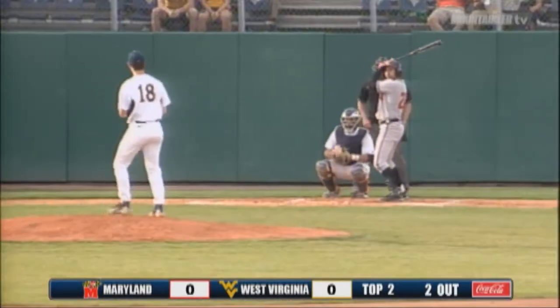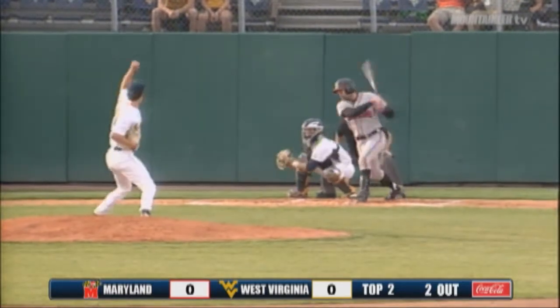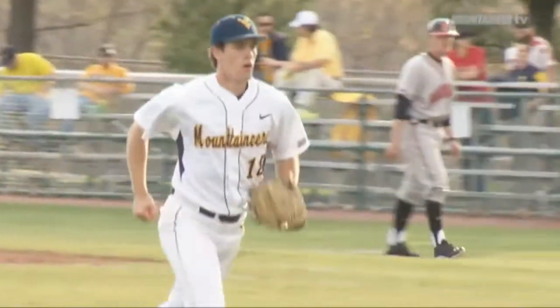There's one away. Vance gets his sign from O'Brien. Here's the 0-2 pitch. Swing and a miss. How about that pitch that tailed away?